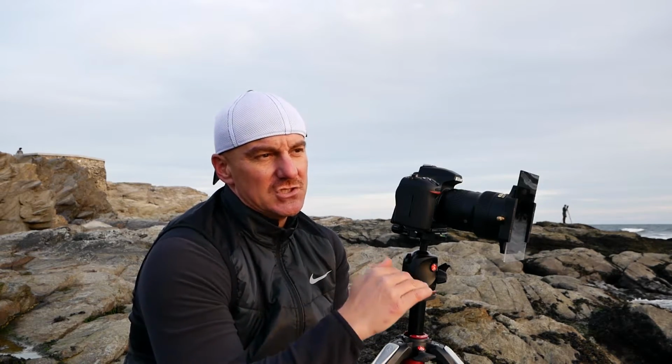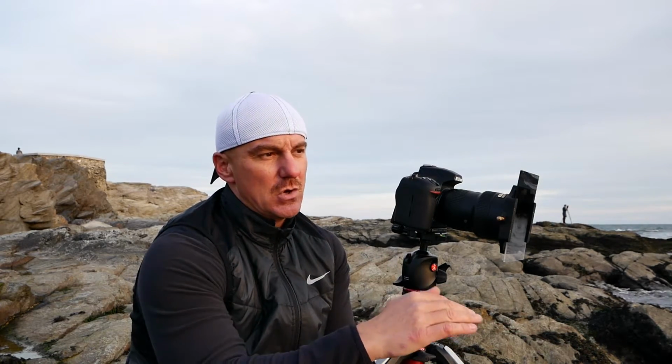Yeah, I really like that. There's a lot of nice action in the water as it's going through. So here's the image right now.